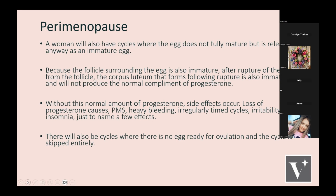Now, obviously, with less of those hormones, women are going to feel side effects. Some of the side effects of progesterone include PMS, heavy bleeding, irregularly timed cycles, irritability, insomnia. And these are just a few of those side effects you can have with loss of progesterone and even loss of estrogen with these immature ovulations.